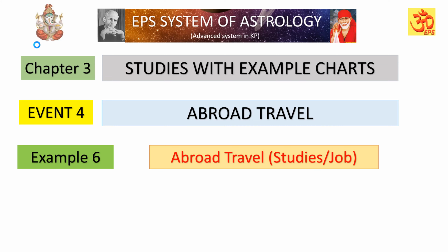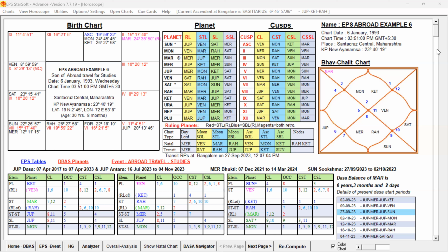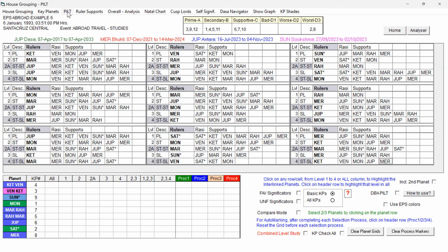Example number 6, abroad travel for studies followed by job. In this video we are going to discuss with the help of the PILT table. Now let us examine the birth chart and PILT table. This is the birth chart of that male native, example number 6, who traveled abroad for studies followed by job. Now let us examine this chart with the help of the PILT table, how far the key planets were helpful in identifying the planets favorable for the destiny and also for the travel abroad.